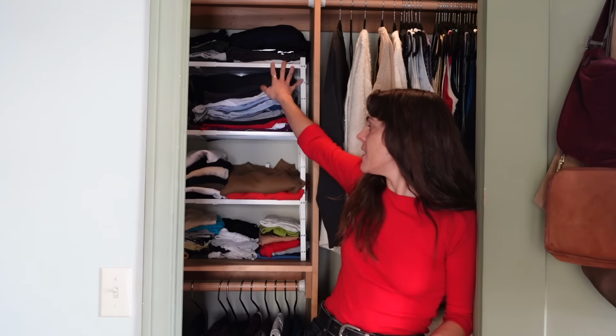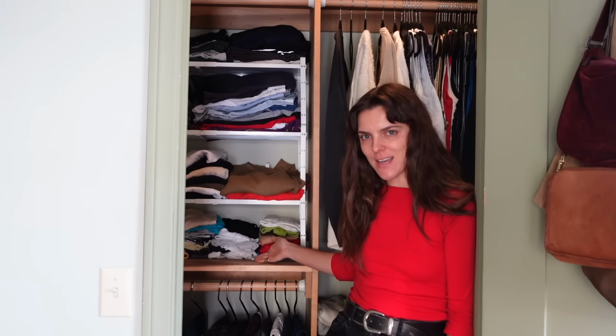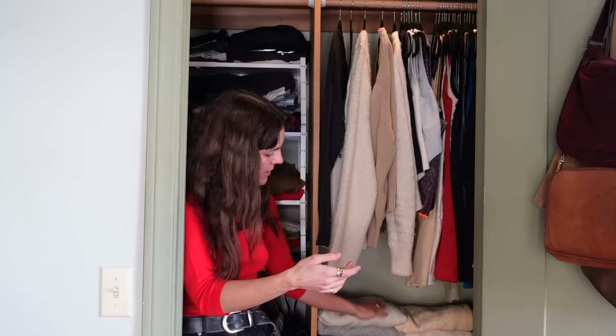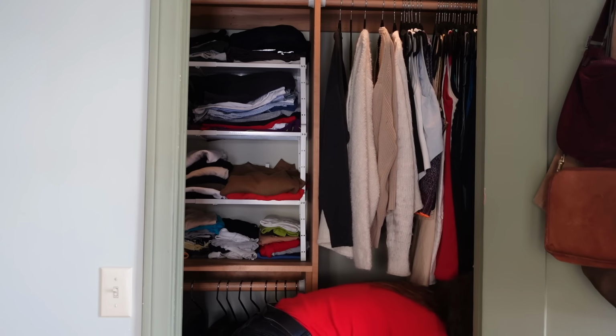Let me just turn you. This is my closet. And basically all I've really done in here is add this. But I used to have two wicker baskets that were my side table, and it had all of my tank tops. So when I got a real side table, now my tank tops live here. We've got shorts. We've got workout gear. We've got sweaters, sweatshirts, boots.